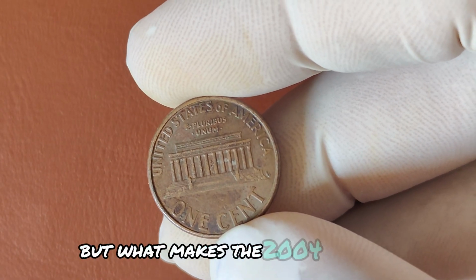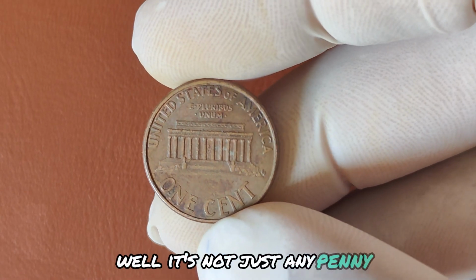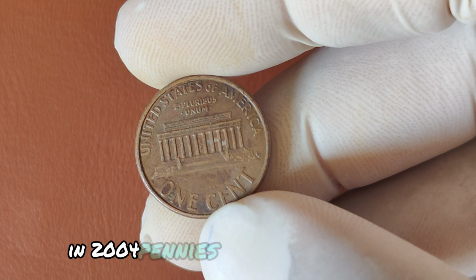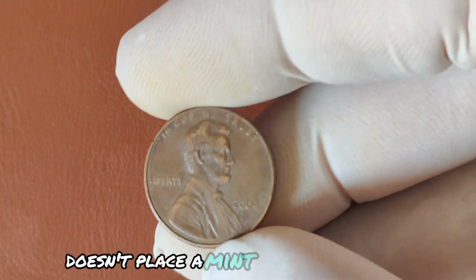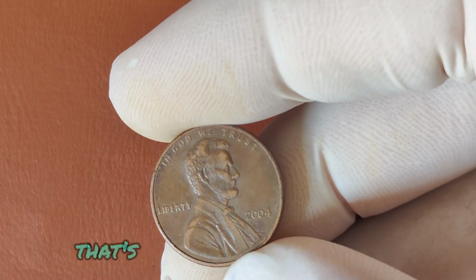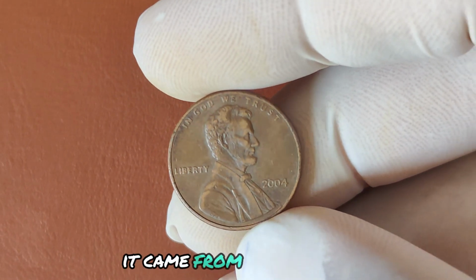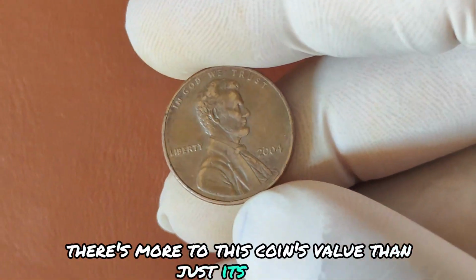But what makes the 2004 penny so special? Well, it's not just any penny, it's a rare no-mint mark penny. In 2004, pennies were produced at the Philadelphia Mint, which traditionally doesn't place a mint mark on its coins. That's why if you find a 2004 penny without a mint mark, it came from Philadelphia. But there's more to this coin's value than just its origin.